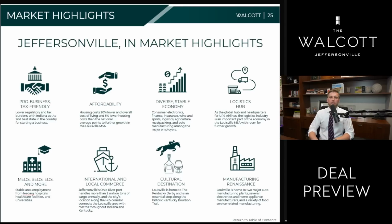There's manufacturing, there's logistics, there's healthcare, there's services. I mentioned that it's a major logistics hub. Lots of hospitals, medical facilities. We've mentioned trade. It's also a cultural destination. Louisville, Kentucky, we have the entire Bourbon Trail, that's just right across the river. Whether that's bourbon or horses, it's a unique part of the country, and Jeffersonville shares in that history. And then I've mentioned the manufacturing renaissance that's taking place in the Midwest, and Jeffersonville is just the front lines of where that is happening.